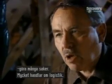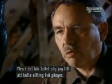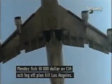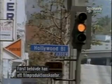In order to start fleshing out an idea, you very quickly have to do a lot of things, and many of them are logistical. But in this case, I wanted to create a backstopping, as we would call it, for the cover. Mendes drew $10,000 from CIA funds and got on a plane to Los Angeles. He phoned ahead to get his Hollywood contacts to start calling in favors. The first thing he needed to do was to establish a film production office.